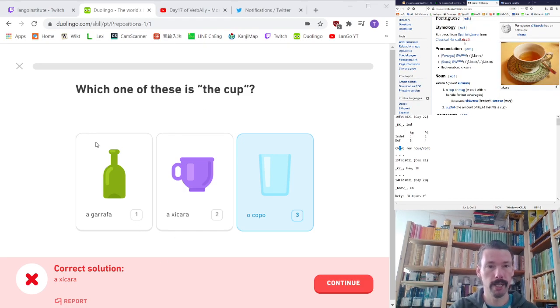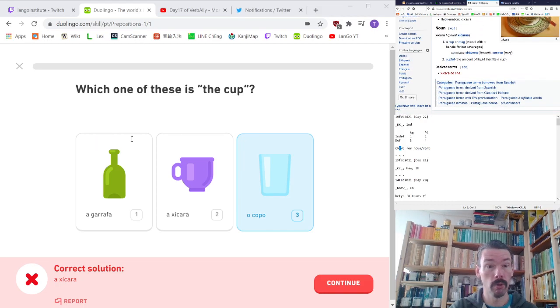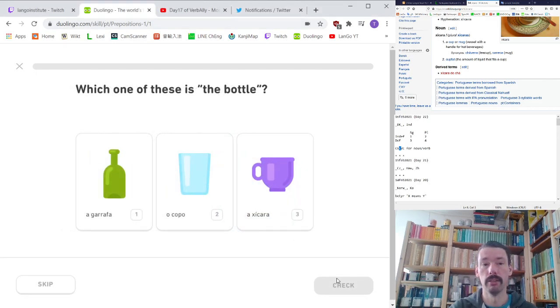From Nahuatl. Xícara. A cup or mug or a cup full. Yeah. Nice. Xícara from Nahuatl. Garrafa. A xícara. O copo. Copo.